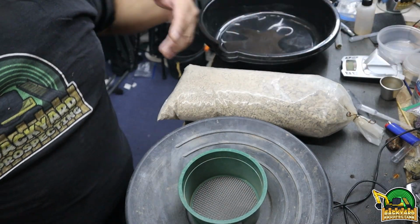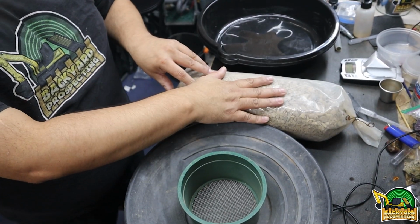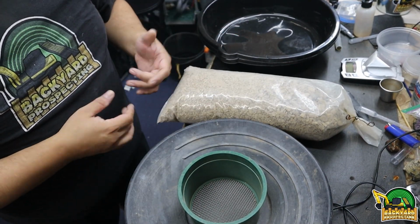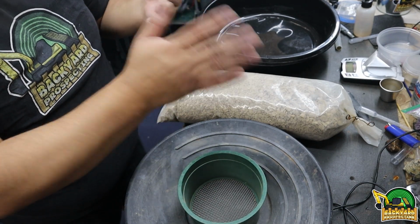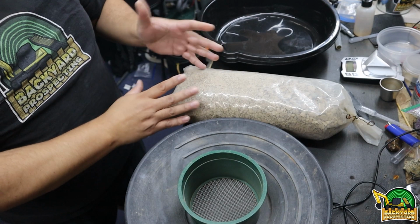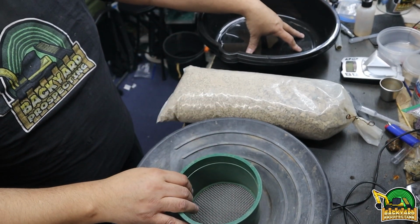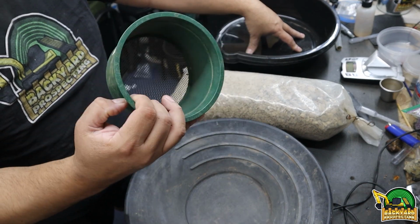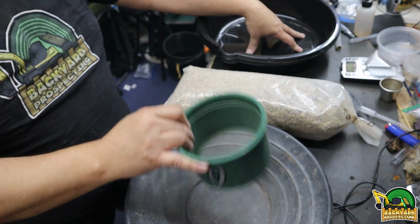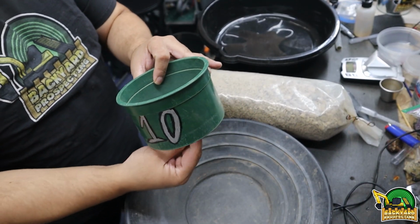All right. Now, I got my bag of dirt here. I'm going to move this into a bucket to make it not so unmanageable, because once I open this up, dirt can fly out of it, slip out, drop, whatever. So I'm going to put it in a bucket to have better control. I'm going to put some water in this tub here. I'm going to use my classifier. This is my 10 mesh. I'm going to use it to sort and shake and try to weight all the heavier material to the center.